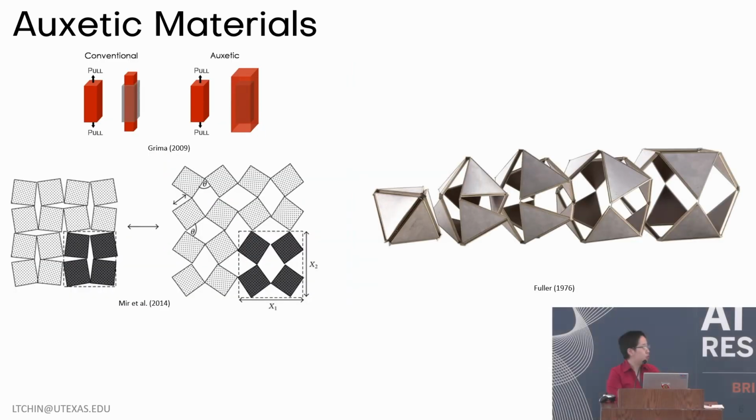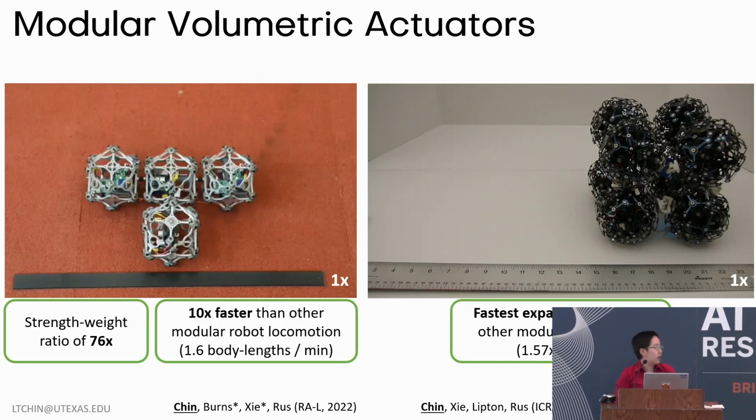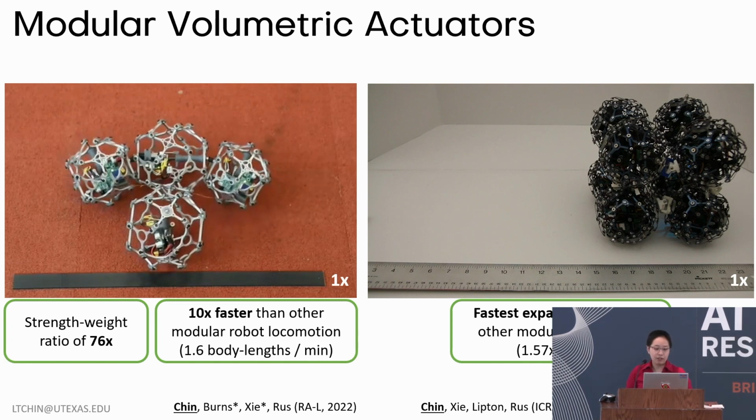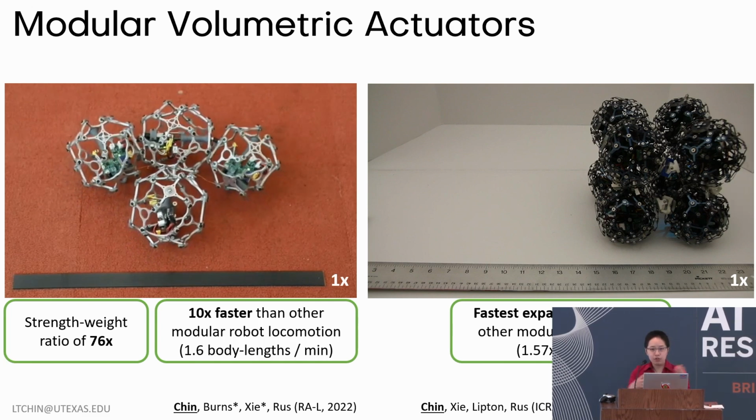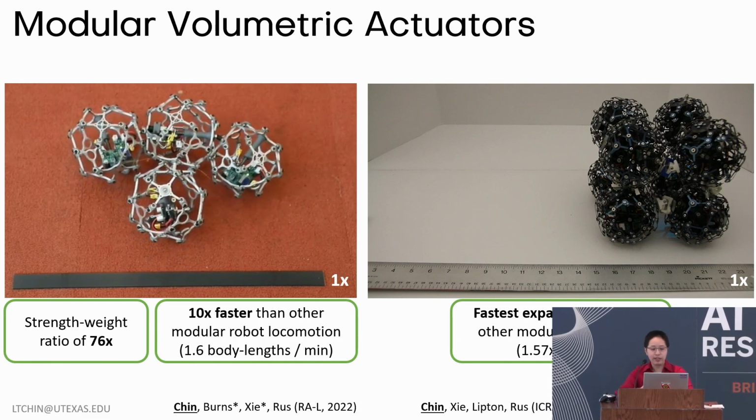We're not just limited to the 2D case. If you've heard of Buckminster Fuller, the guy who made buckyballs, he actually made this toy also on the right. It's called the jitterbug. And you can see the same thing as how the triangles are rotating against each other to create this expansion of motion. So what we did is we took Buckminster Fuller's toy and made robotic versions. On the left, we have one that's more optimized for force, and on the right, we have one optimized for expansion speed. You can see on the left, this video isn't sped up, but it's got this really dynamic motion to it. Each of the modules are expanding. It's the same squares rotating against triangles.